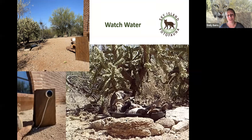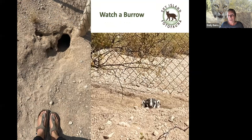Also, burrows are really interesting. The first photo I showed you of the cinder block with a camera, that's a burrow that I've been watching for many years. All kinds of animals come in and out of them, not even the animal that created it. So here's a badger coming out of this burrow, but I've had different squirrel species come through. I've had Gila monsters emerge out of the burrow that I watch. It's really fascinating to see what's there.